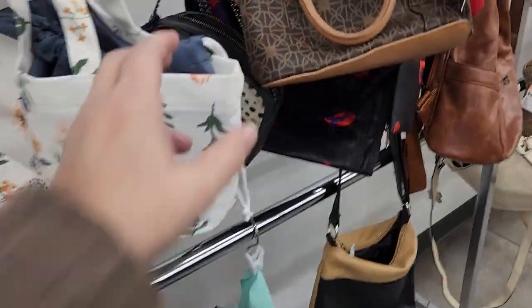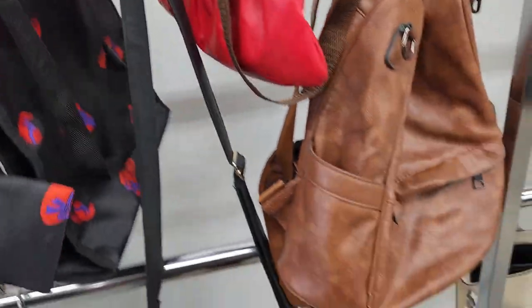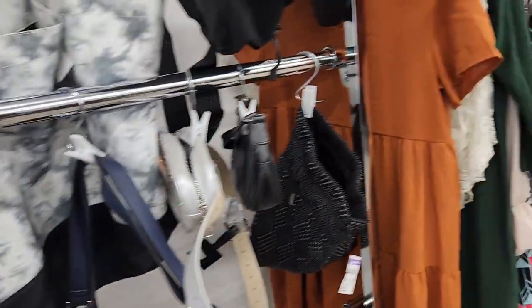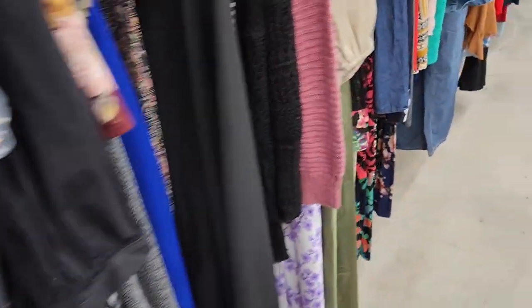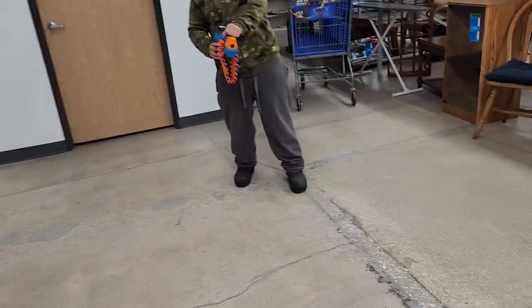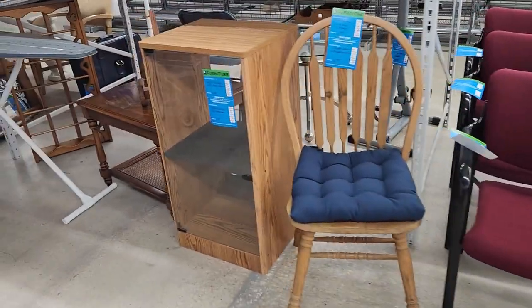Okay, now we'll look through the purses and bags. See if they've got anything. Red Hat Society. Jeez, I can fill that one up. That could hold a lot of receipts. So, got a mini gun. You hold it like this. This is the hard good section.